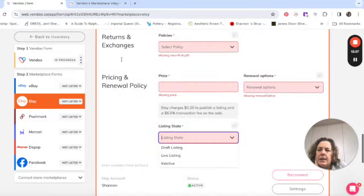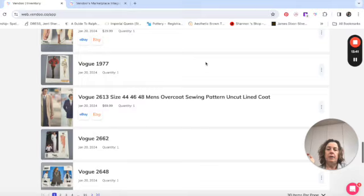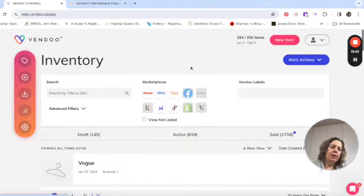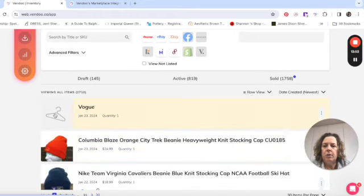Let's see. So going back to inventory, so that's a new item, okay? That's how you can run it. Now, as far as photos, if I had my photos on this computer right here, then I would just add my photos from the computer. So as you can see, I made this one, right? And I will probably end up having to edit that and make that a real listing.